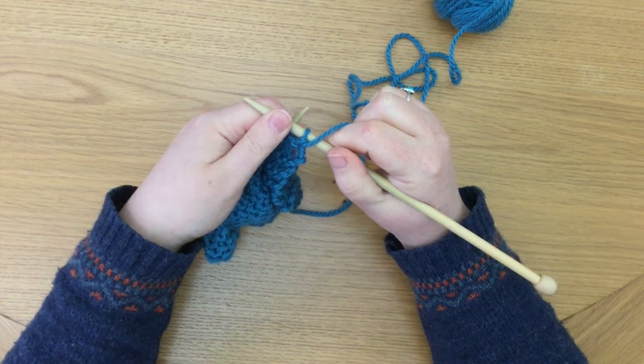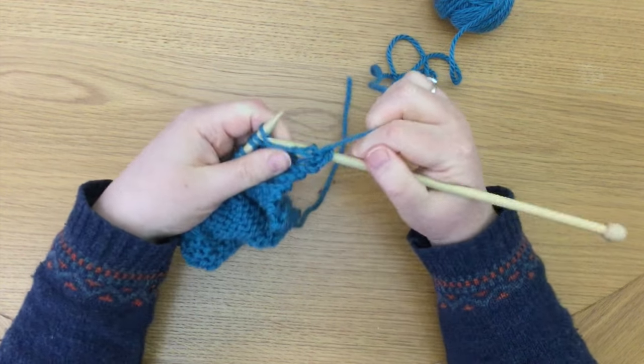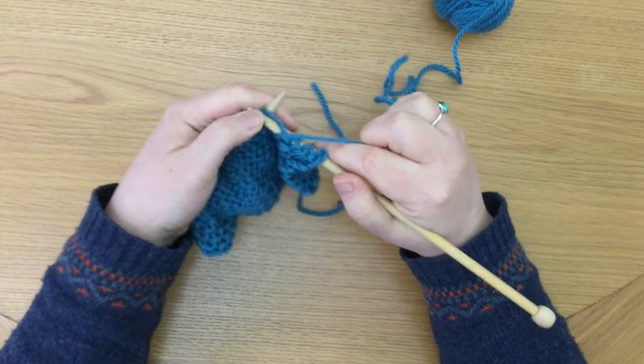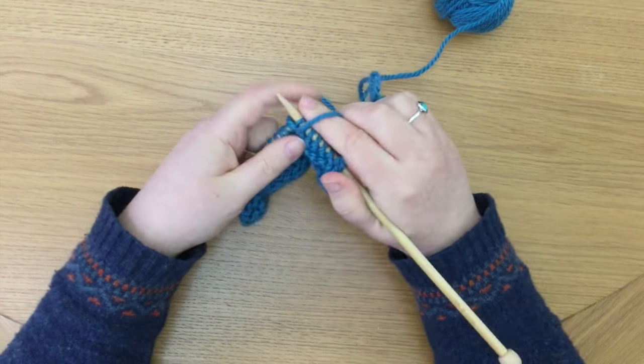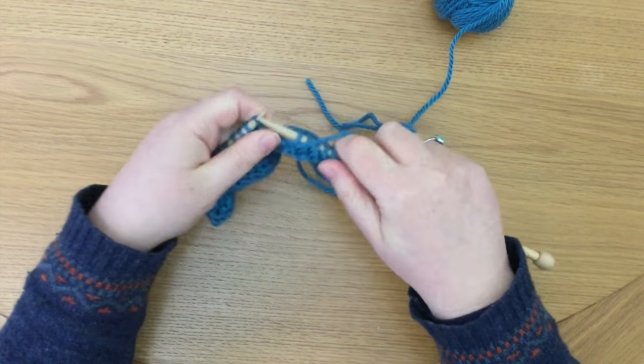I kind of hold on to that needle and let it leave around. I don't let go. It's still supported in this hand, but the left hand does a little bit more to help it with the purl stitch. I don't have to let go, which might feel clumsy like this, and it means that it would be slower.